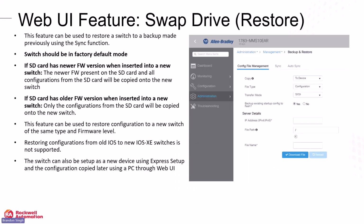So it works very similar to the previous SD card on the 5700. The difference is that the SD card works a little easier in terms of using the file manager when we're swapping it out. And if you have an SD card that has a newer version of firmware when inserted into a switch, the newer firmware and all configuration on the SD card will be copied to the switch. The switch will be updated.